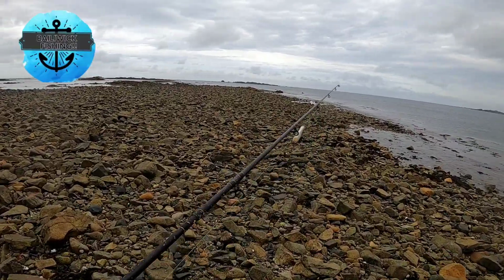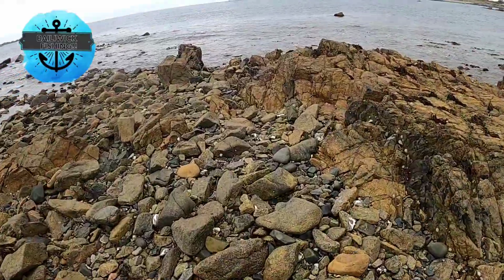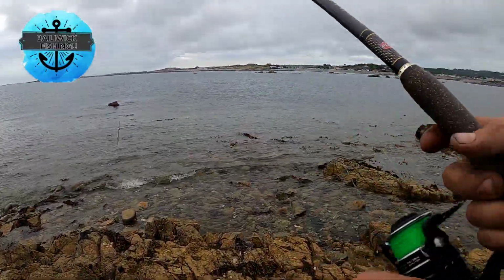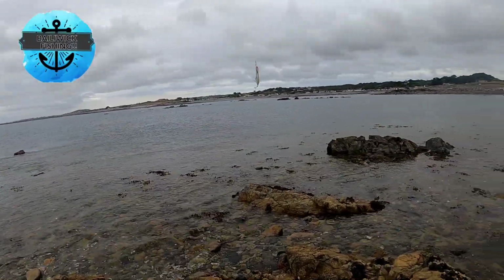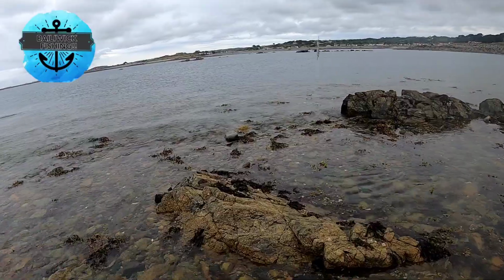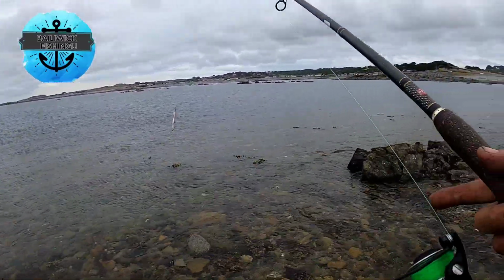My mobile phone is fully charged, it's in my pocket. Okay, so we're going to go up for the first cast of the day. Now, if you don't get wet feet when you're bass fishing, you're not doing it properly. Here we go, first cast.